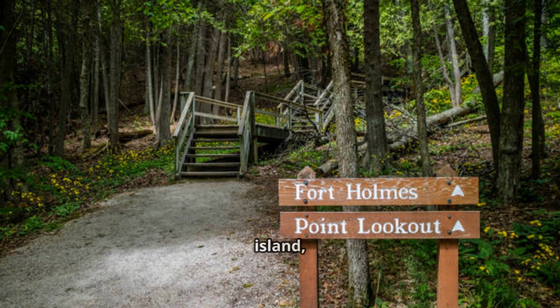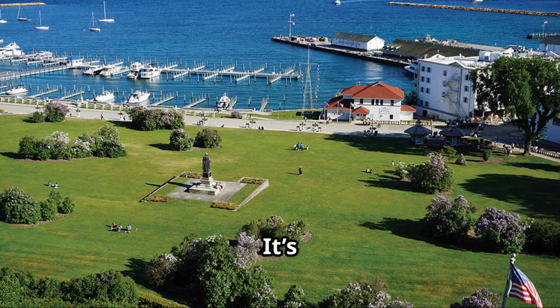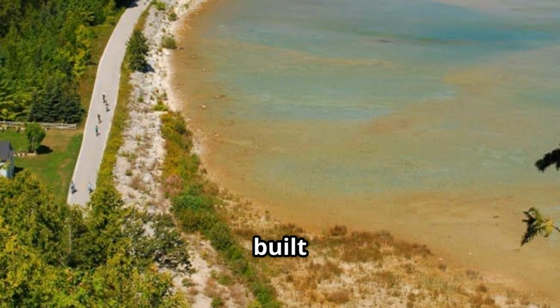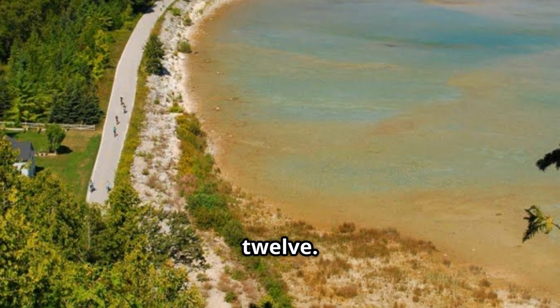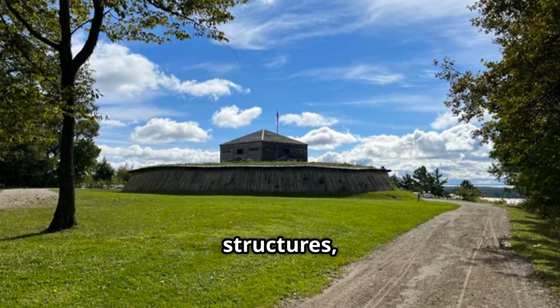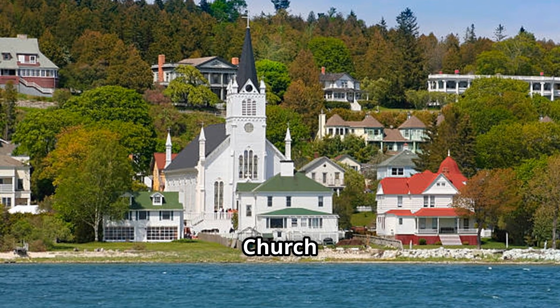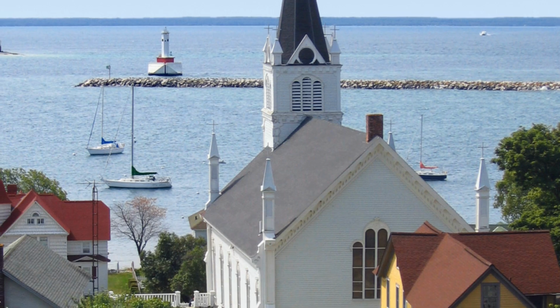There's another fort on the island called Fort Holmes. It's at the very highest point of Mackinac Island. The British also built this fort during the War of 1812. Beyond military structures, early religious buildings also tell a story. The Mission Church is a wonderful example.